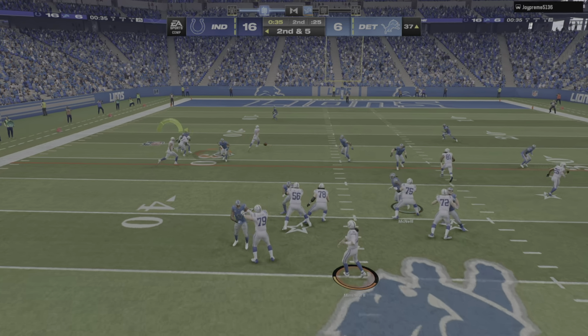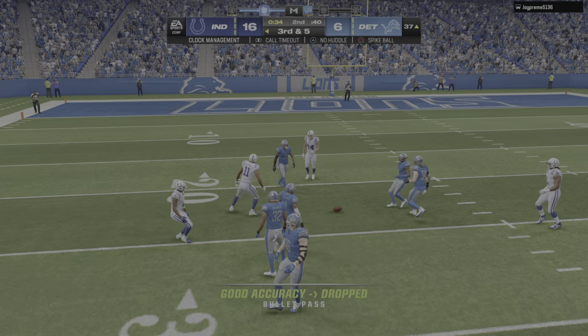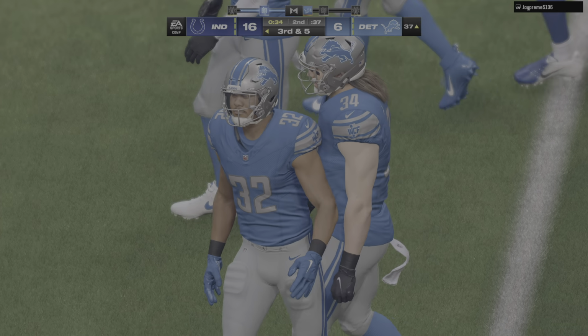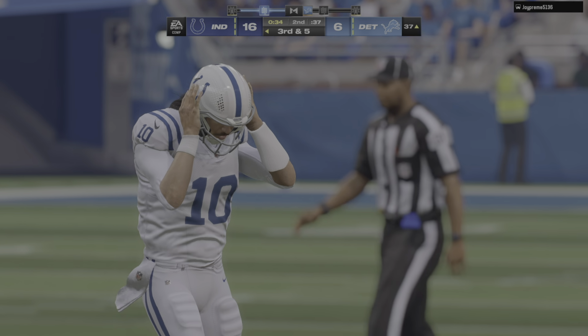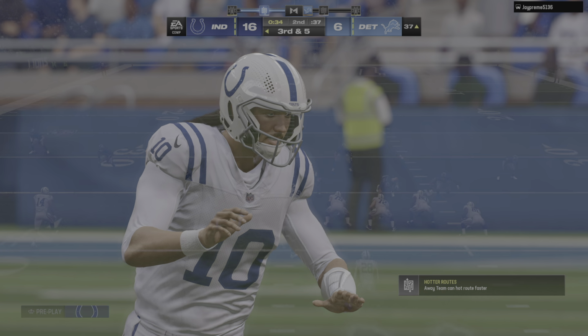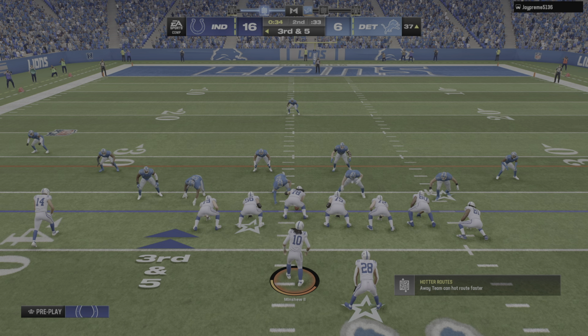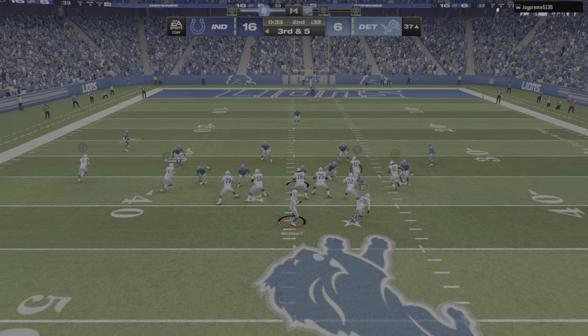Now Minshew. Oh, he'll want that one back. Incomplete. He doesn't drop too many in that department. 3rd down. After watching him drop that slant, I can hear my old coach's voice ringing in my ears right now. You can't run with the ball until you catch it.